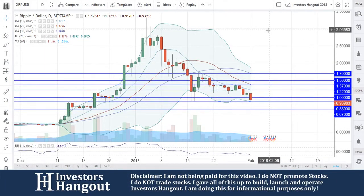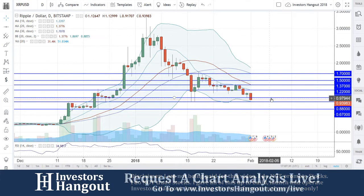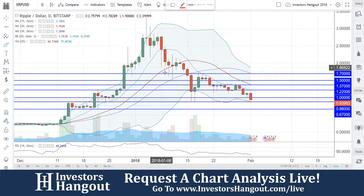Take a look at XRP USD right now, currently traded at 93.93. You guys are breaking through a support level, that almighty dollar. I really thought that one was going to hold here, but overall, we did see what happened here.